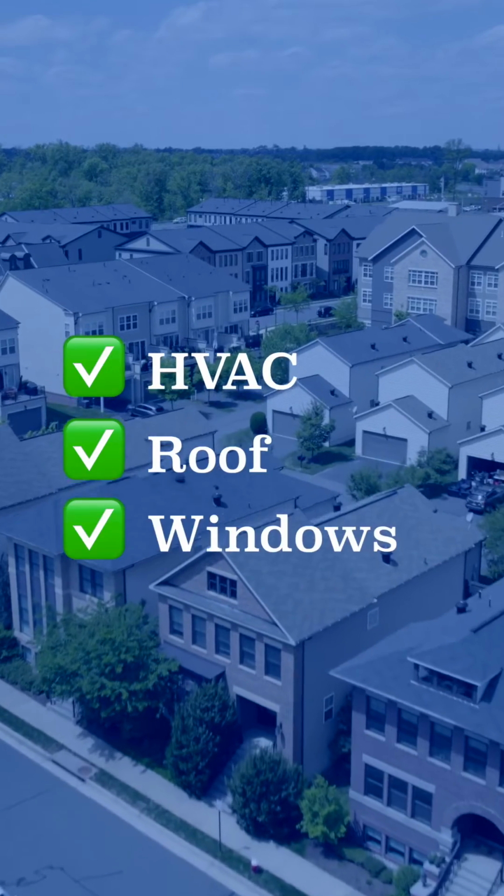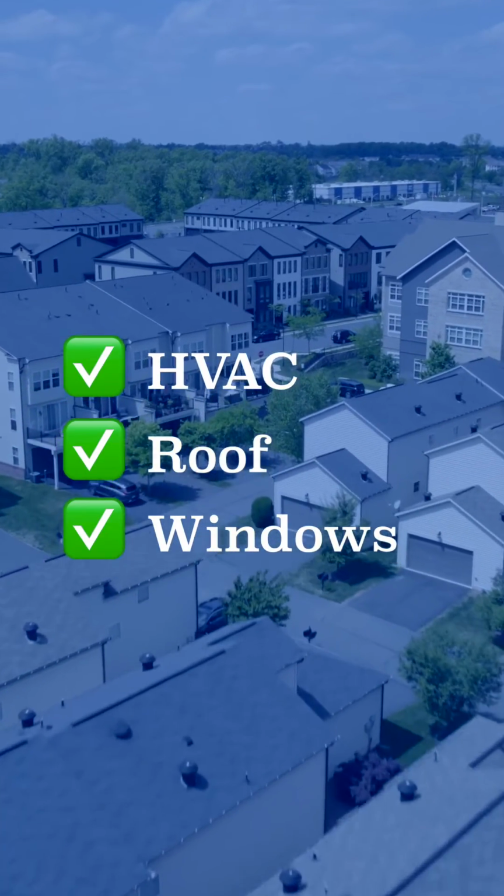Secondly, buyers do feel overwhelmed if the HVAC, the roof, and the windows are not replaced, and they need to replace them soon after moving in. So that can definitely make a home more appealing if that's been renovated as well.